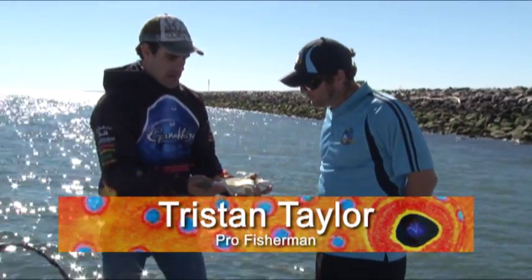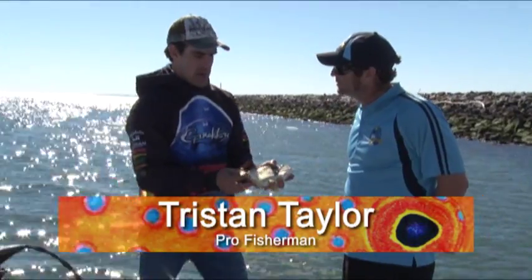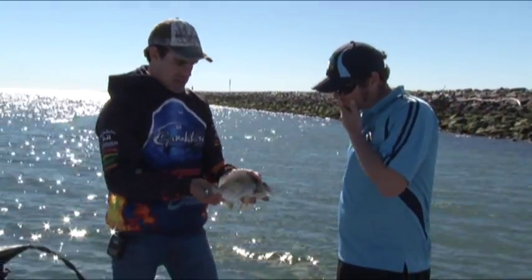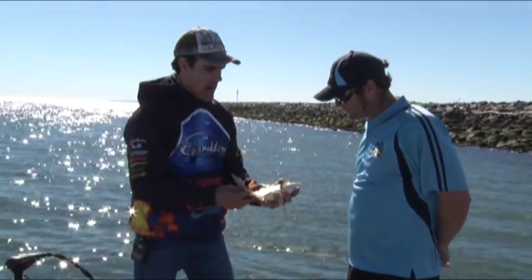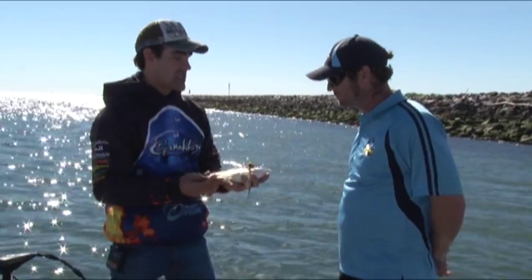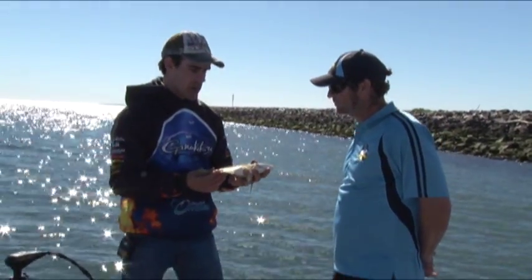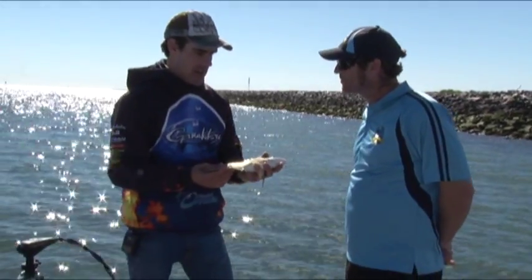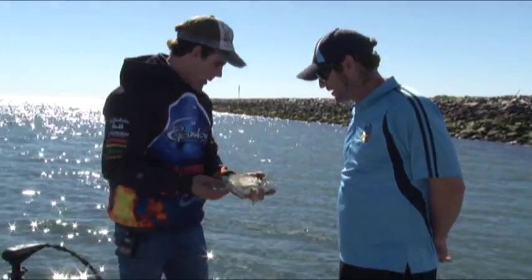And the legal size for the bream? The legal size is 25 centimetres in Queensland. So he's just over legal size. He's not in the best condition, but a lot of them are spawning at the moment, this winter time. So they do lose condition a little bit. By the end of the spawn, they've all lost a lot of weight, and they're ready to feed up again and get that condition back. So awesome, we'll pop him back in the water.